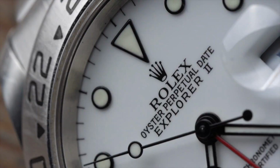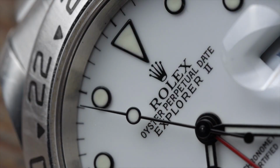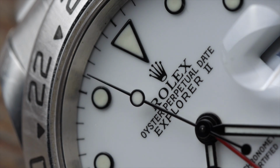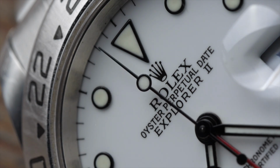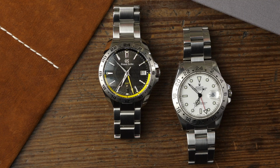Now, if you've got an Explorer II, well done. It's an incredible watch. In an ideal world, I'd buy both of them. I'd buy this for the design. I'd buy this for what it represents. For an emotional connection, I probably still have more of an emotional connection to this because it was my first Rolex. And so there'll always be a big connection to this. But right now, I'm very, very happy with what I've got.